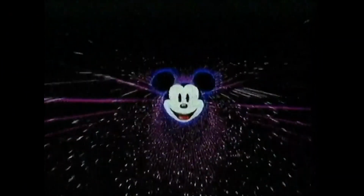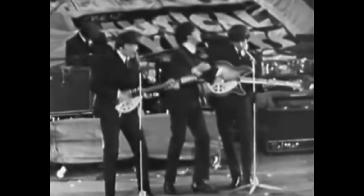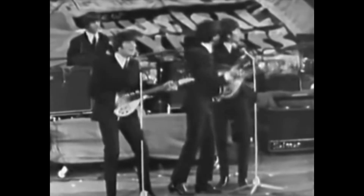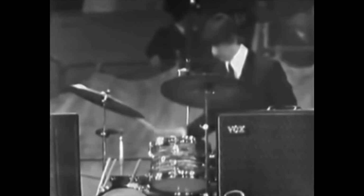Okay, so now we're going to switch gears here. We're going to go from Disney to the Beatles. In my years of VHS collecting, I never really went after non-Disney titles, but for the first time, last summer, I got a couple of Beatles VHS tapes. I want to show them to you.